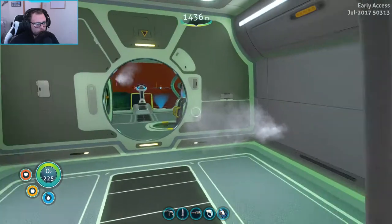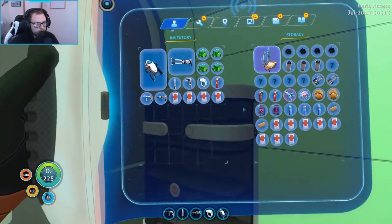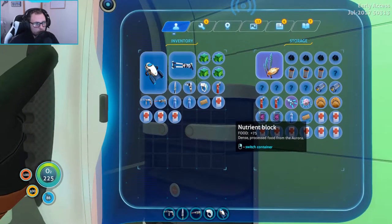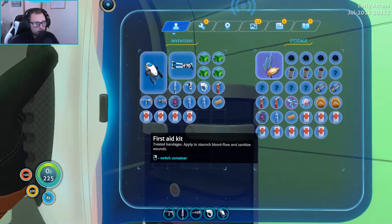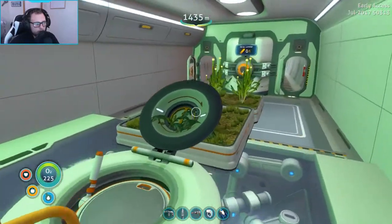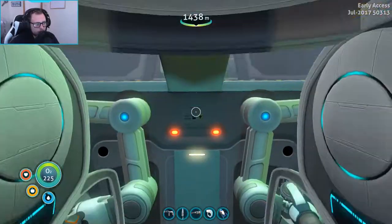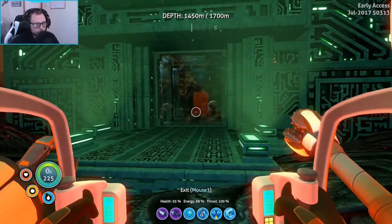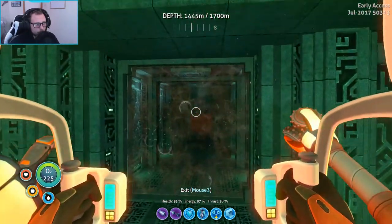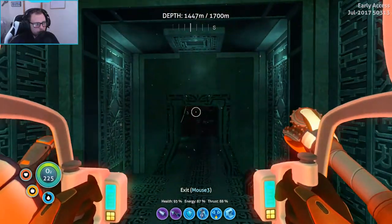What I should do is take a couple of waters with me and a nutrient block. Maybe one of those as well. We've got plenty of med kits, I feel like, but I just like to be on the safe side. Always better to be on the safe side with this kind of stuff, in my opinion.